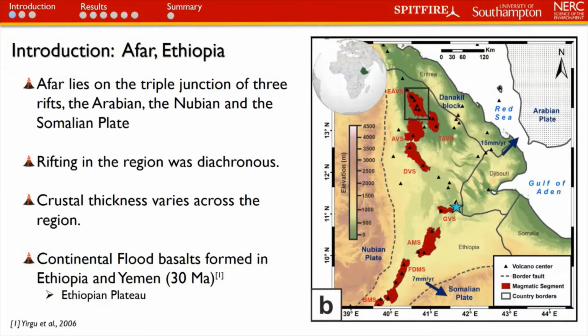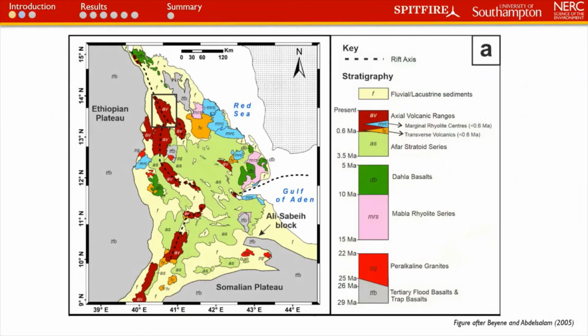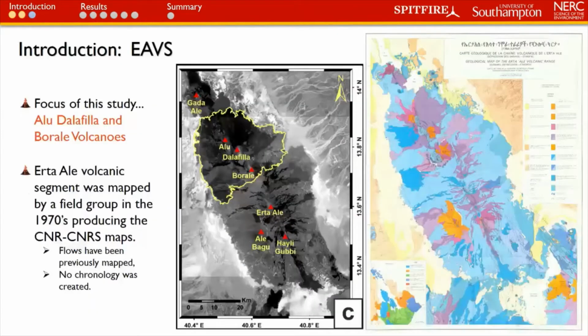To the west and the south of Afar, we can see areas of high elevation. This is known as the Ethiopian Plateau, which consists of continental flood basalts thought to peak at about 30 million years ago. Volcanism has been occurring in Afar since 45 million years ago, with the history of the region shown in the diagram here. In this study, we're interested in the Erte volcanic segment, which is an axial volcanic range with activity mostly being less than 600,000 years old.